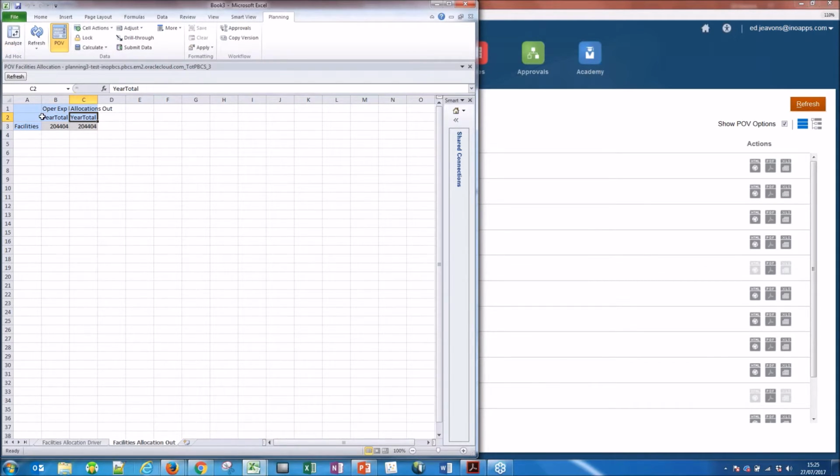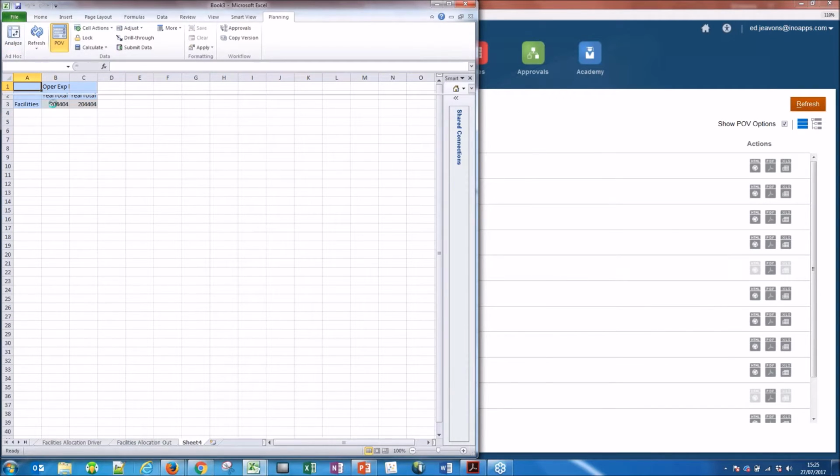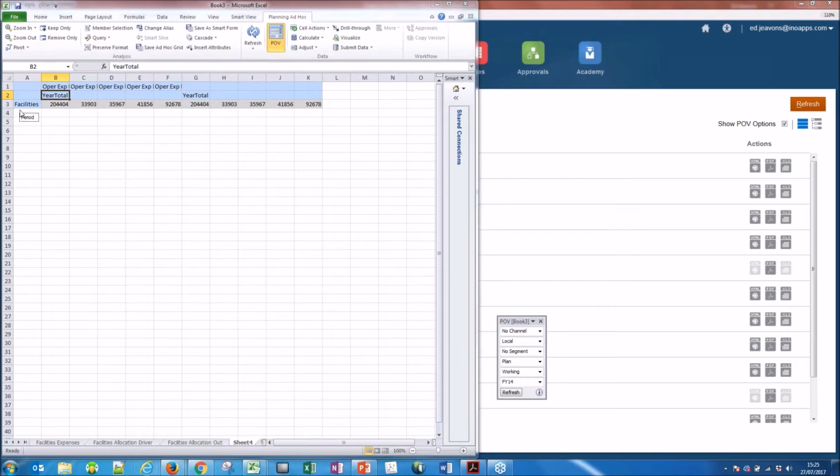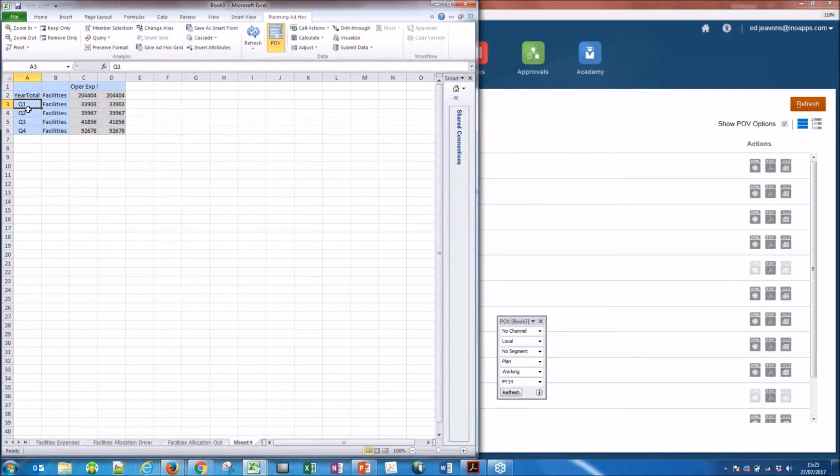The nice thing about the Smart View integration is that I can actually do an ad hoc report on this as well. So at the moment I'm just looking at a pre-built report that has facilities, and it shows me the operating expense and the allocation. What I can do is I can click Analyze there, and that'll drop me into a free-form ad hoc analysis world where I could then expand out year total and drill into the detail there. For example, I could pivot the dimension from one axis to another.